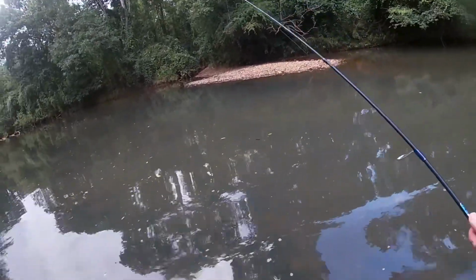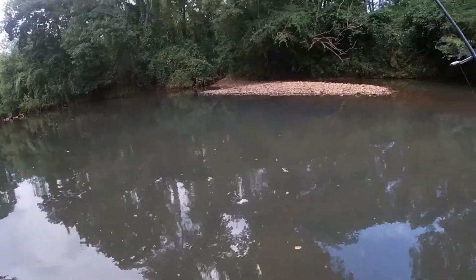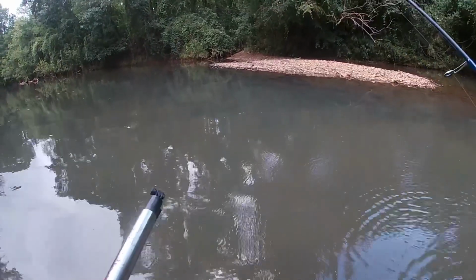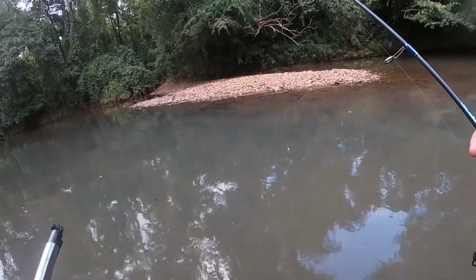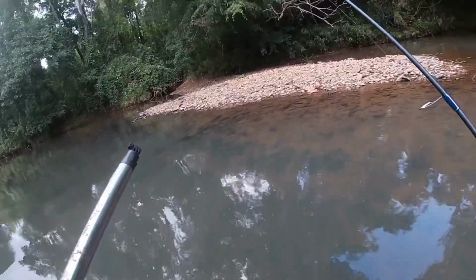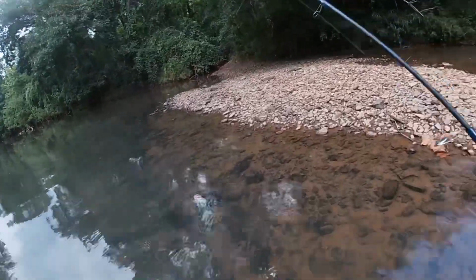I kind of got a late start today. I should have got on down here on the creek a little earlier, but now I'm paying for it. I've probably been down here not even 20 minutes. So yeah, it's starting to get dark to the north of me there.